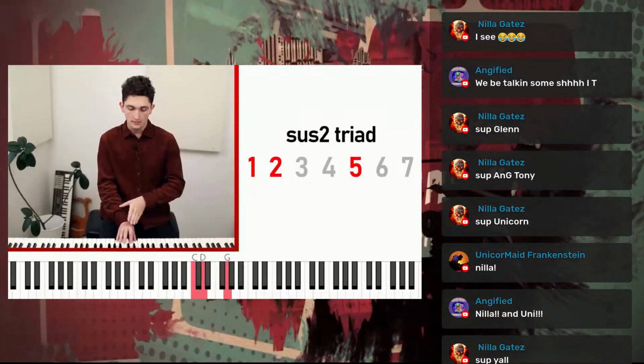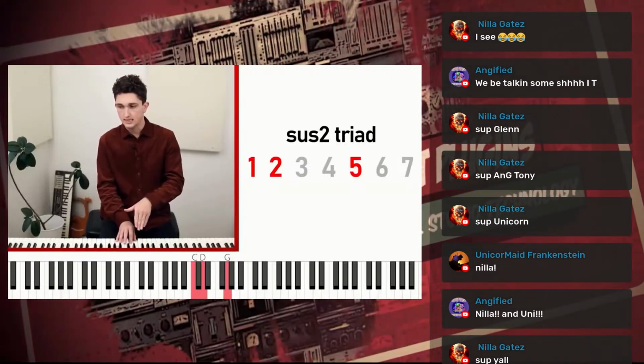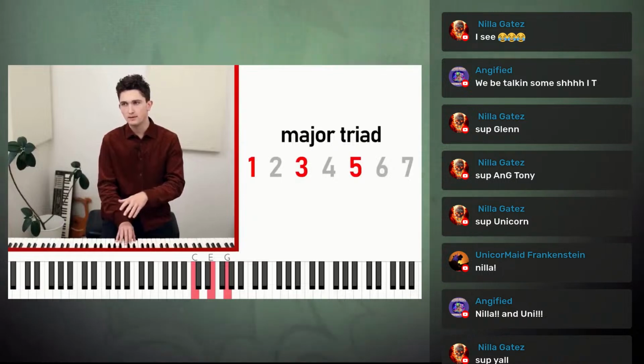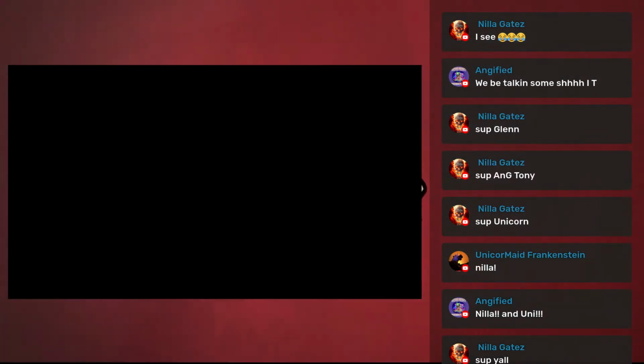We can do the same thing by moving the third down onto the 2nd degree of the scale. And once again, we get that resolution when it resolves back. But with the sus2, it's a slightly less satisfying movement.